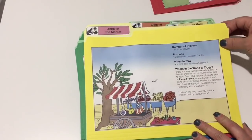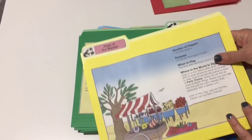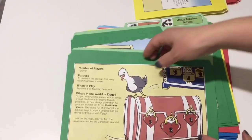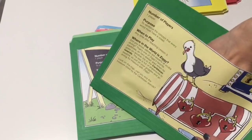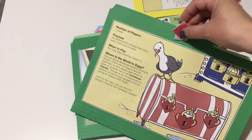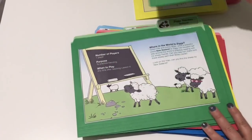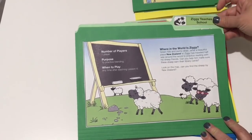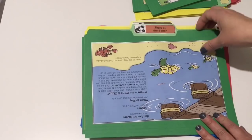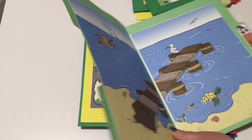So here's another one, Ziggy at the Market. There's Treasure Hunt with Ziggy, and you get some little manipulatives again. These have like little keys and colors, squares, and you play the game according to the directions and unlock the chests. This one is Ziggy Teaches School. Ziggy at the Beach. Some of these I accidentally put upside down, but it doesn't matter.